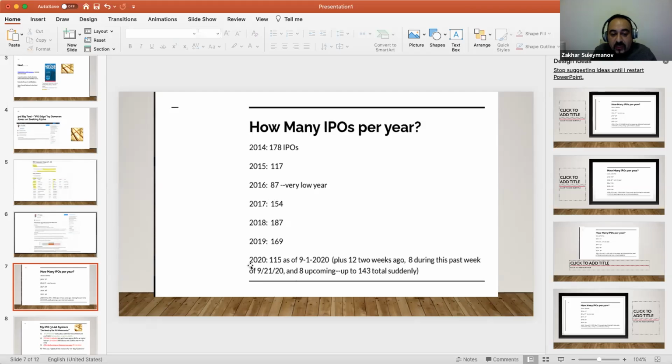This year, 2020, jumping forward compared to 2019: in 2019, we had 169 IPOs, which is a lot less than 2018. But in 2020, as of 9/1, we have 115, plus 12 two weeks ago, 8 during this past week of 9/21, and 8 upcoming, up to 143 total suddenly. So we have another 3 months going, and we might overtake 2019's IPO count. So who's to say that we're in a bear market? In a bear market, if you have thin IPOs or no IPOs issued, that means it's a bear market. All right, let's keep going.